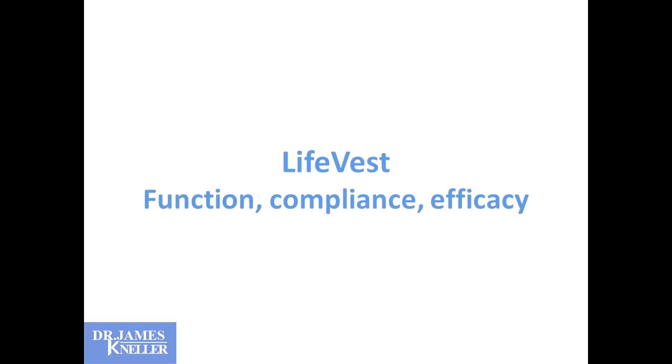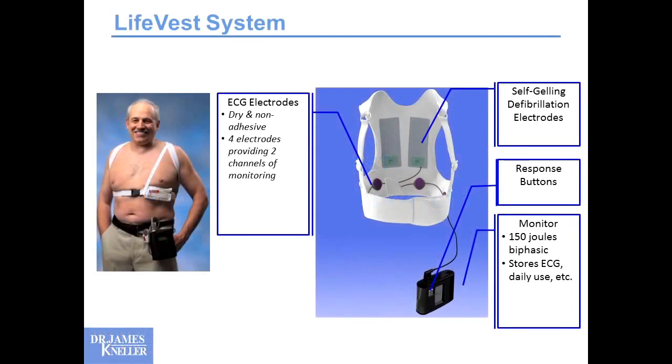How does it work? This is what the LifeVest looks like. So it is a vest. There are 4 electrodes with 2 monitoring channels. If the device is preparing to shock you, it will release gel to improve contact. It's able to deliver 150 joules of biphasic energy, store all of your electrograms, and there's a response button. So this is an interactive ICD.